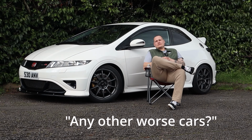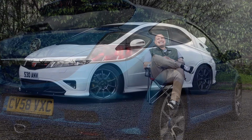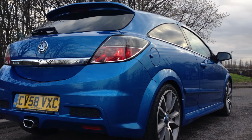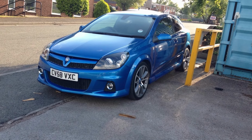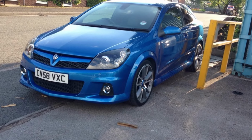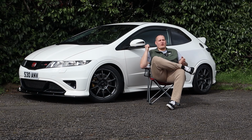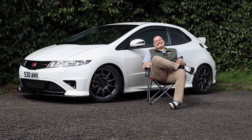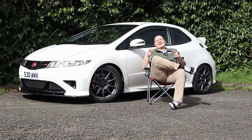Next one, Astra VXR. A little bit better than the Corsa, but it was all talk and no. Yeah, all talk, no steering, no feedback, nothing. Astra van.